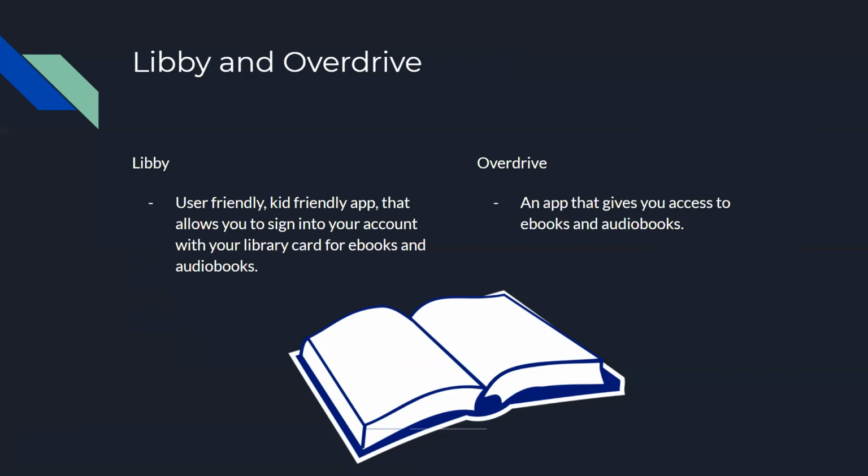Libby is more user-friendly. It's also kid-friendly. It allows you to sign into your account with your library card so you can access ebooks and audiobooks. And Overdrive is an app that gives you access to ebooks and audiobooks. Again, it might not be as user-friendly as Libby, but it is all preference if you prefer it. Overdrive you can also use on the computer, on your laptop, etc., on your digital devices.